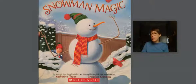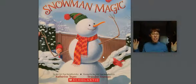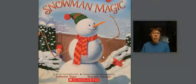I noticed there's a boy in the background looking at his snowman. So if there's magic in this story, maybe the snowman comes to life. It looks like he's got a carrot nose and some stick arms. So let's see what happens in this story. The author who wrote the words is named Katherine Tegen, and our illustrator is Brandon Dorman. He drew the pictures.